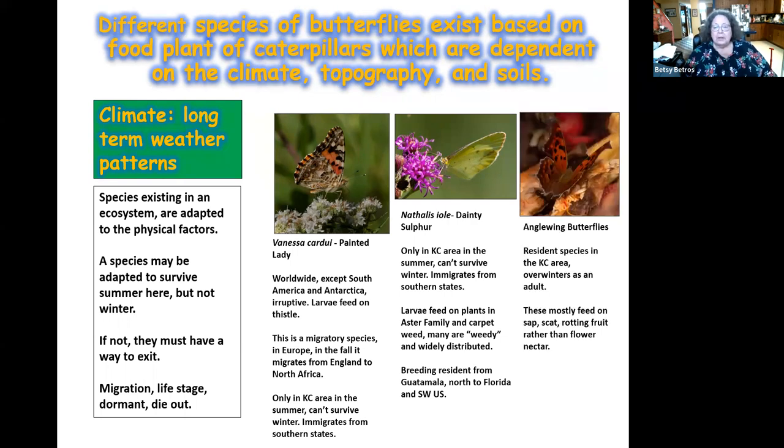So then we have an example of the angle-wing type butterflies, and they are resident species in our area, but they overwinter as the adult. So the adults change their chemistry a little. They have to find warm spots or places to hide out for the winter. But on a warm day in the winter, they'll come out because they don't depend on flowers for their food source. These guys like the sap, the scat, which is the animal poop, and rotting fruit, and they like all that rather than nectaring. So these guys can live all winter and hibernate and then come out early and get going.